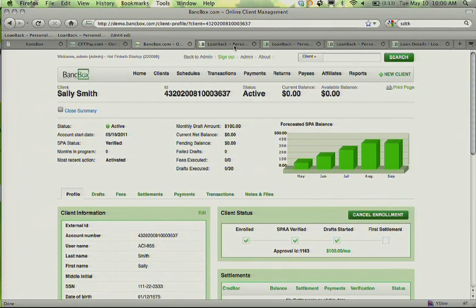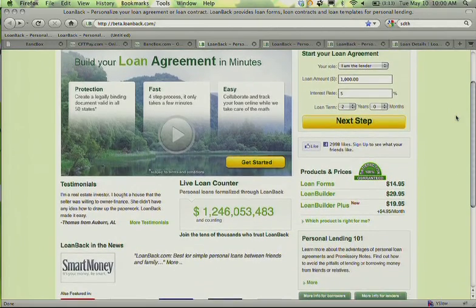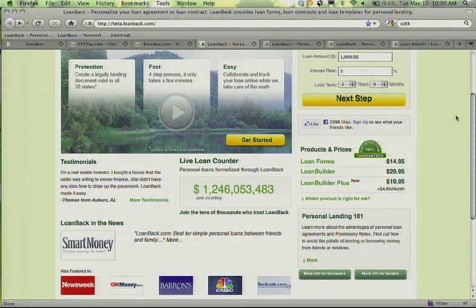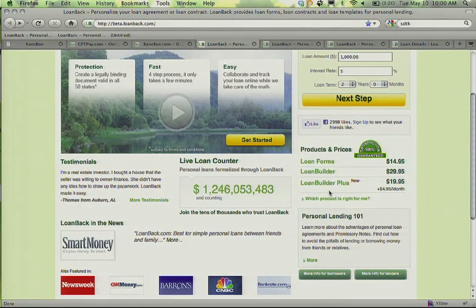We'd like to show you how we've done that with one of our recent integrations for a company called LoanBack. So LoanBack is a loan documentation service that allows you to do an amortization schedule and a promissory note for a peer-to-peer loan. Now, within less than 2 weeks of work with one of their front-end engineers, they've integrated the BancBox payment API to not only offer this Loan Builder Plus service, which is the documentation plus an automated payment service. So now a lender can require its borrower to automate repayment of a loan, either on a monthly or weekly basis.